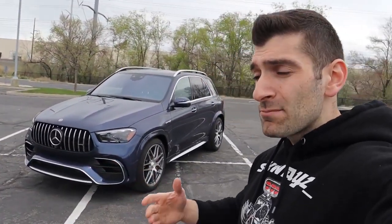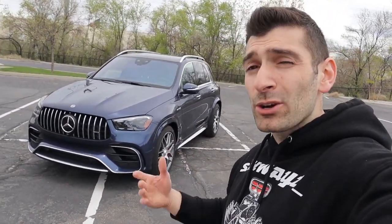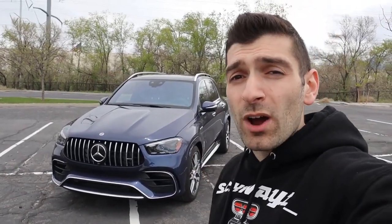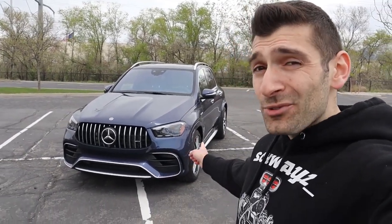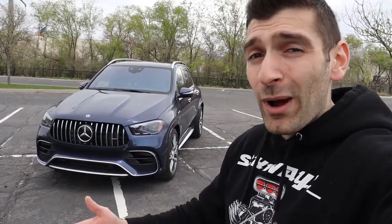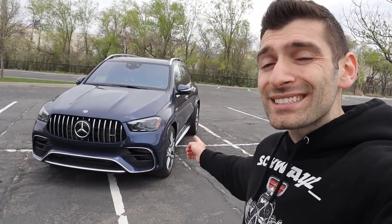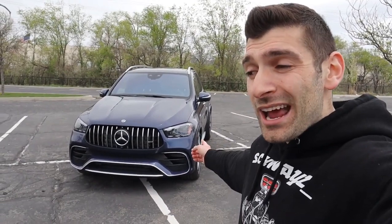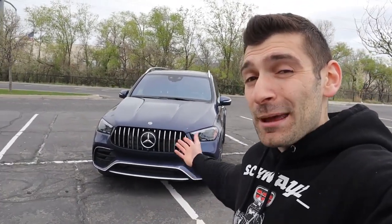If you're looking at the BMW X5M or the Audi RSQ8, those all start in a very similar price range, just north of $120,000. And this one actually isn't the most expensive out of the pack. If you're looking at the Porsche Cayenne Turbo or Turbo S, you're looking at anywhere between $135,000 to $171 grand. So as crazy as it sounds, the GLE 63S is kind of a bargain in this type of segment.